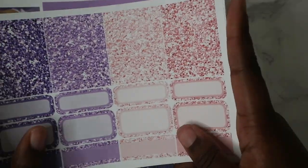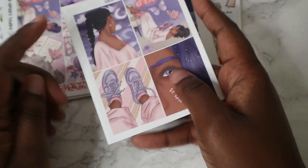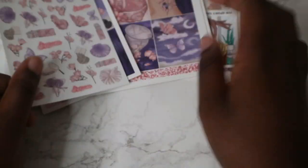So this is the glitter header add-on. And then I also get the fashion girl add-on, which I kind of didn't really need to get. And then a deco add-on. So that was the first kit from Paper Candy Art.